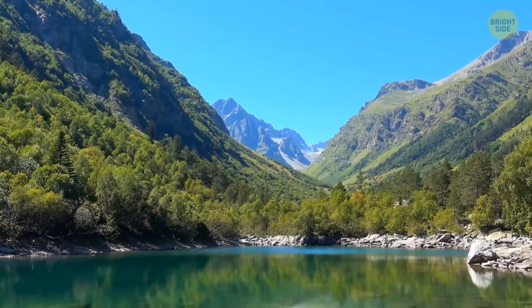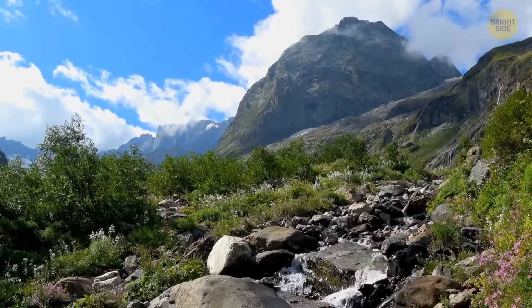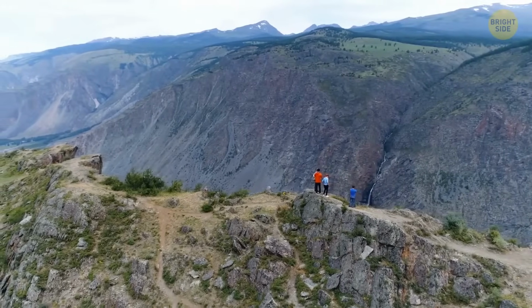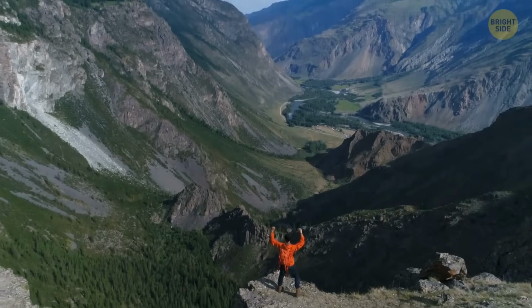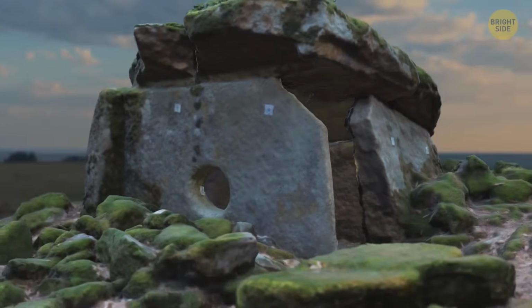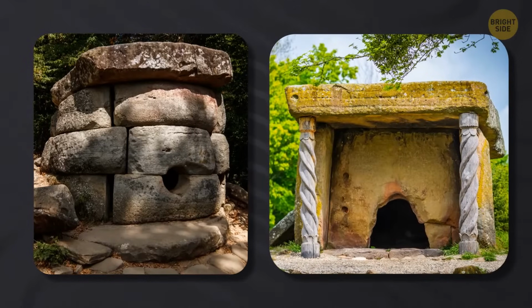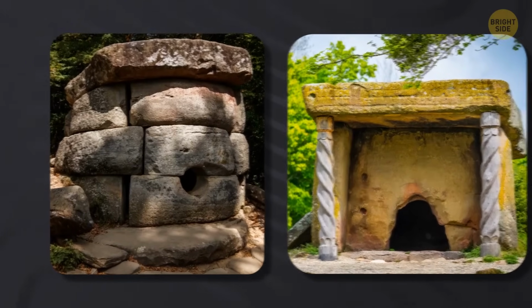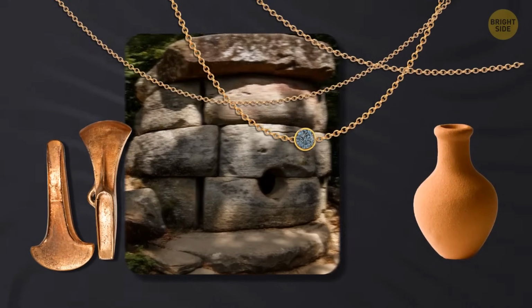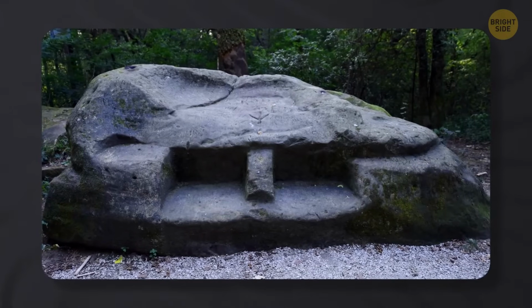Meanwhile, the Caucasus Mountains near the Black Sea are one of the few areas of Europe that haven't experienced much human impact, even though most white-skinned people in the world are referred to as Caucasians. Despite this, archaeologists have found many ancient megalithic structures in the area. The house-like structures, known as dolmens, contain jewelry, bronze tools, and assorted pottery. Archaeologists don't know who built them, why they built them, or what their true purpose is.